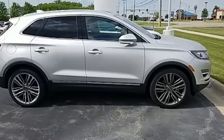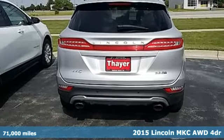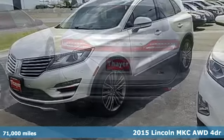It's a 2015 Lincoln MKC. No matter what path you're on, you'll stay composed in this Lincoln MKC.